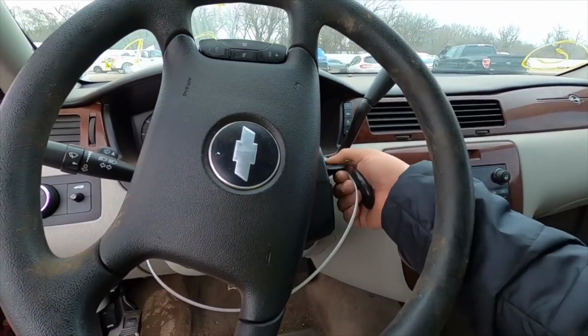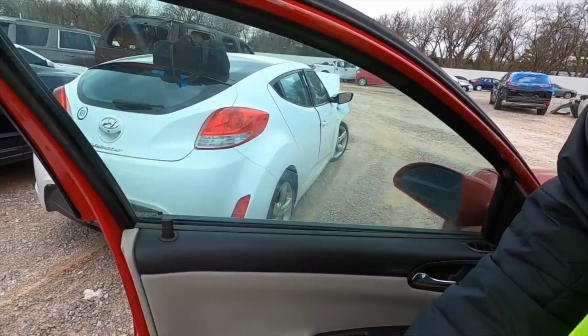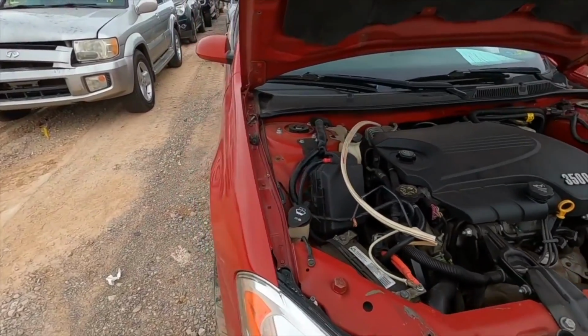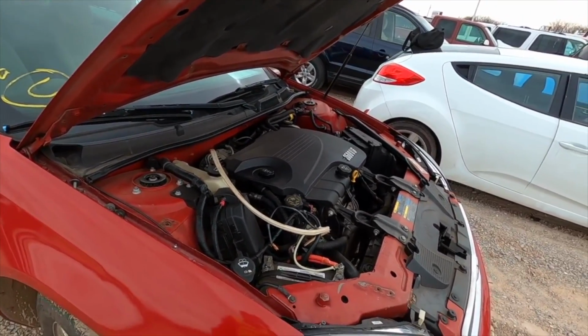No power? Of course not. Let's get a jump on her. See if we can get her running. So I'm pretty sure that I could get this running, but my better judgment tells me not to do it. And by that I mean my fiance.